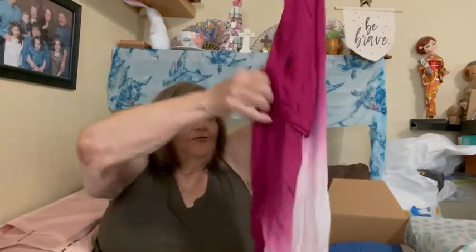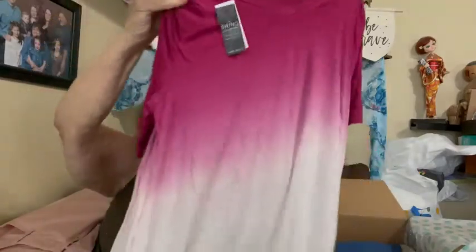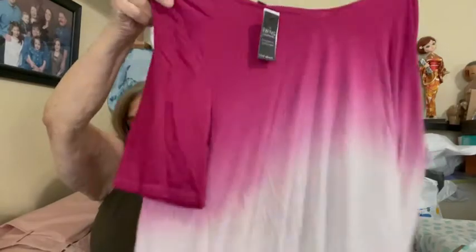Oh, this is cute. It's an ombre. I like the berry pink, berry color. It goes dark pink to light pink down to white, and it looks like it's a high-low. I think this is a pale pink in the bottom. I don't think it's white, actually. Oh, who makes this? It's still got the tag. It's Lane Bryant.